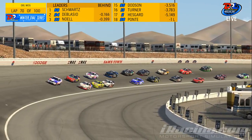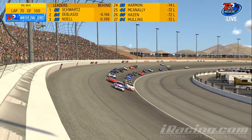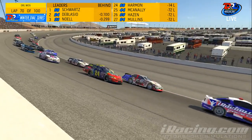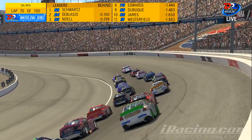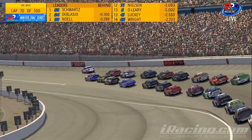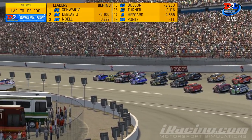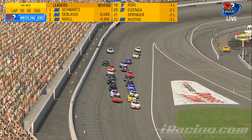As Seth Noel in third place, Matthew Kleinschmidt and Nicholas Lovell is our new top 5 here, with Jurgensen, Theo, and Edwards just behind. Well, the car I'm looking at is one of my fastest chicken in the South right there, the Matthew Kleinschmidt. Yep. I think he's going to really turn it on here with these last 30 laps.